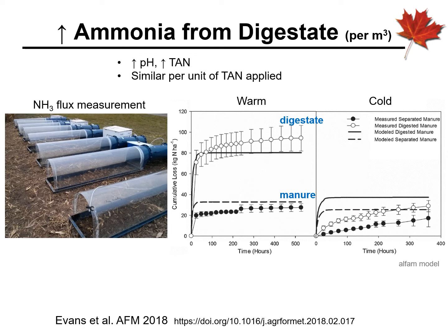each sampling period. So here we see 2 curves over time. Most of the ammonia is emitted very quickly. And we see for the manure, the dairy manure, it increases and then stabilizes. For the digestate, it increases very high and then continues to increase. This was in the late spring when it was quite warm. We see higher emissions from the digestate than the manure on a surface area basis.